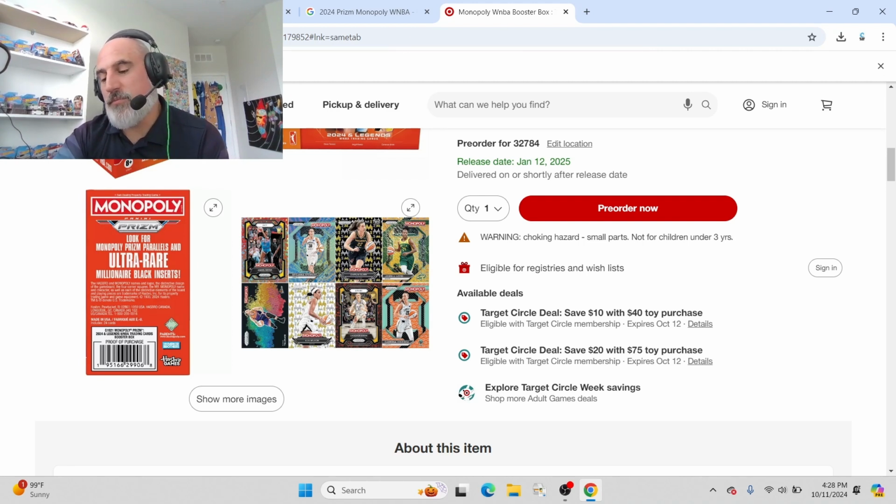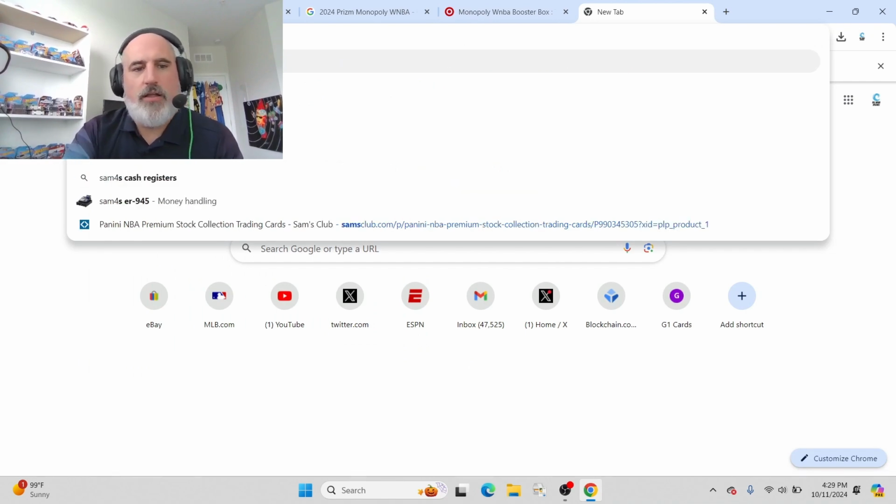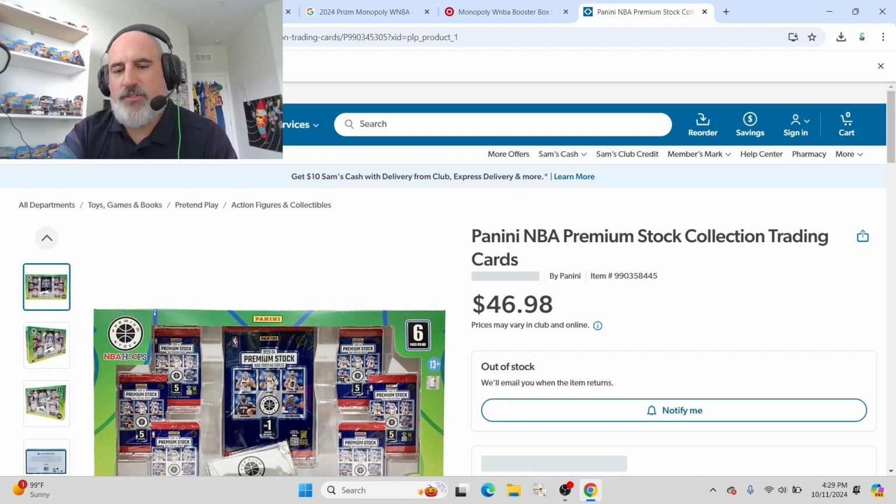Watch out for premium stock. We know the blasters and megas are coming, maybe next week, the week after. It does seem like there's been a bit of a delay on it. The collection boxes at Sam's Club, I can't stress enough. I think I still have the link up in my history to give you guys an idea again. We're looking for the collection boxes. They still say out of stock.